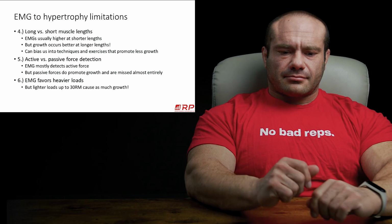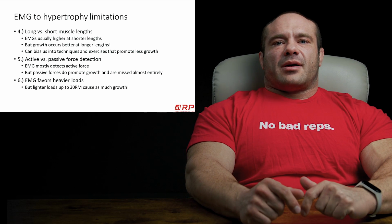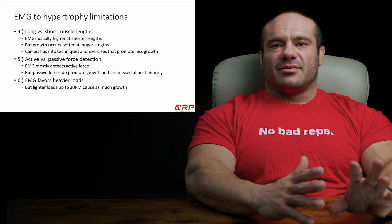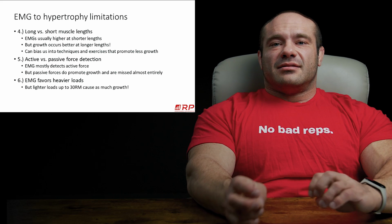In any case, number 9, single study limitations. A lot of times, one EMG study will come out saying the lats, it's better to train lats like this and like that. So that one study has every single thing I said so far as a limitation, including the fact that it's just one study. Like in the real world, EMG studies especially are easy to mess up.